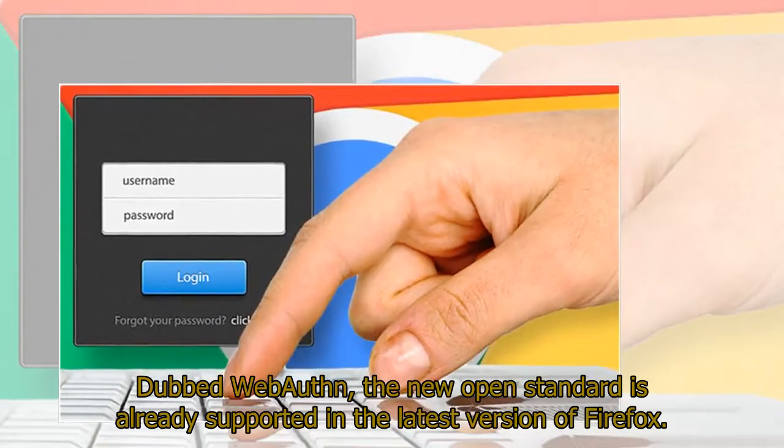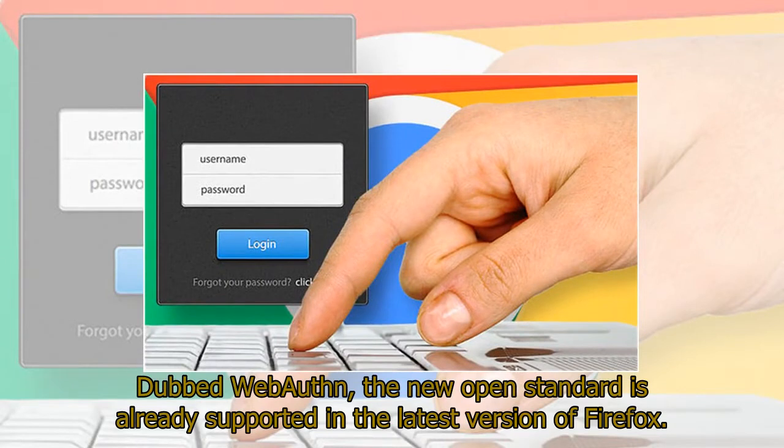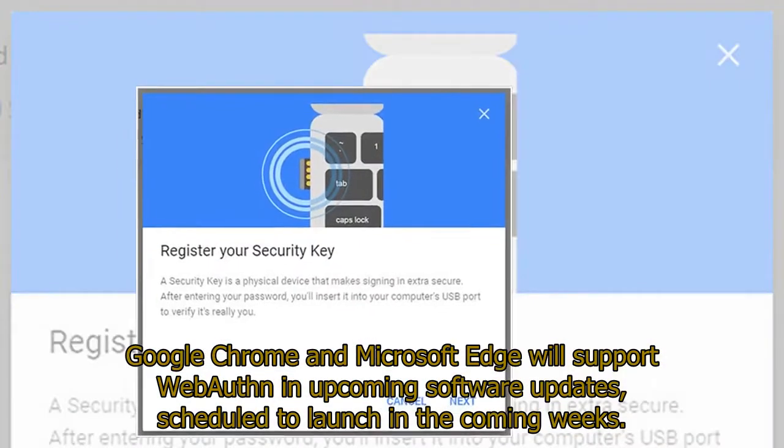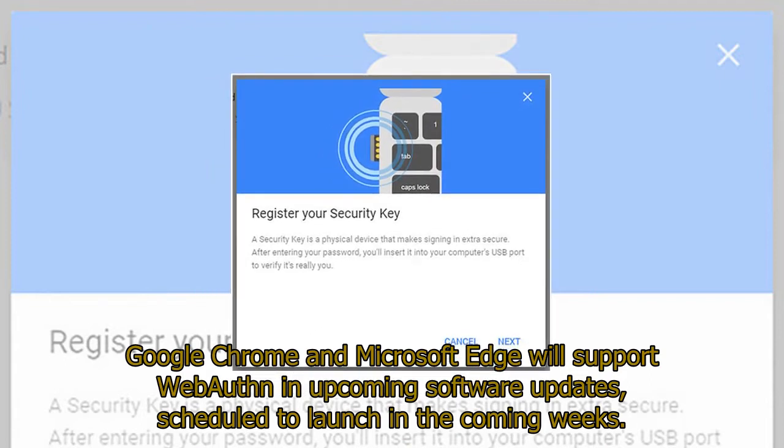Dubbed WebAuthn, the new open standard is already supported in the latest version of Firefox. Google Chrome and Microsoft Edge will support WebAuthn in upcoming software updates, scheduled to launch in the coming weeks.